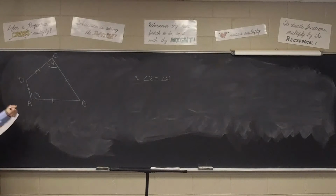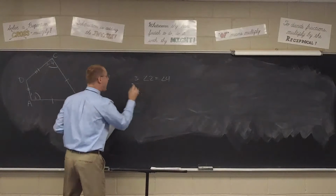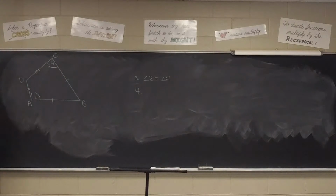But there's also a clang in the other triangle, because it is in fact clang if two sides are not equal to each other. What's the implication of that, Quentin? Angle 3 is bigger than angle 1 or angle 4?